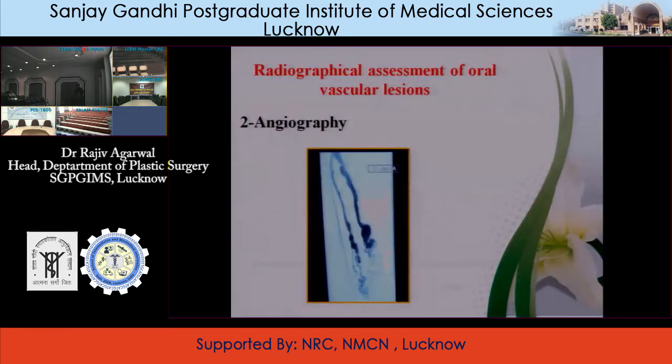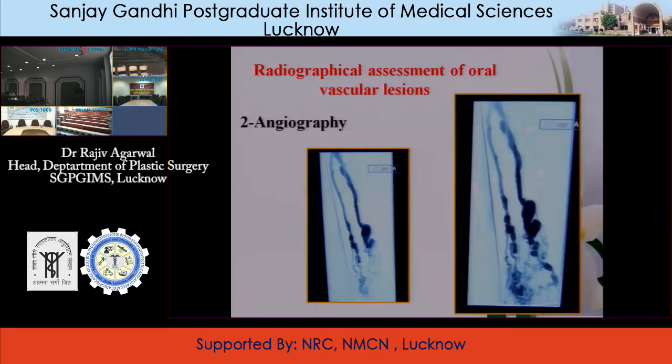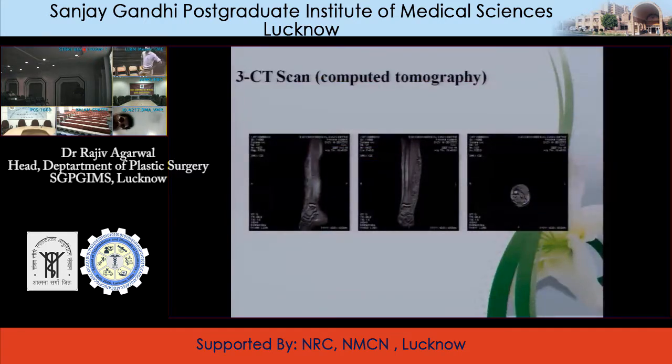Angiography obviously is there. It tells you about the size of the feeders, the vessels which are feeding that vascular malformation. It tells you about the length of the feeders. It tells you about the thickness of the feeders, and it gives you a broad overview of the problem that you are facing. If you can see the number of feeders, maybe you can go in beforehand and ligate these feeders, and that way you can tackle the problem beforehand. So angiography is very important. You can see here the dilated tortuous vessels which are seen. That is the radiological assessment of vascular lesions, not only oral, but anywhere in the body.